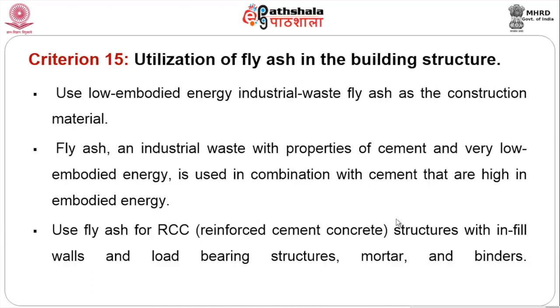When it comes to energy, there are two types of energy. One is induced energy, another is embodied energy. Embodied energy can be reduced by using locally available building materials and then casting everything on site. Whereas, induced energy can be reduced by having energy efficient fixtures within the building. So, with this, we complete the second module. Thank you.